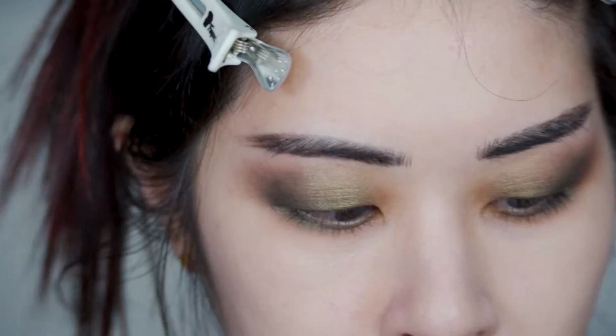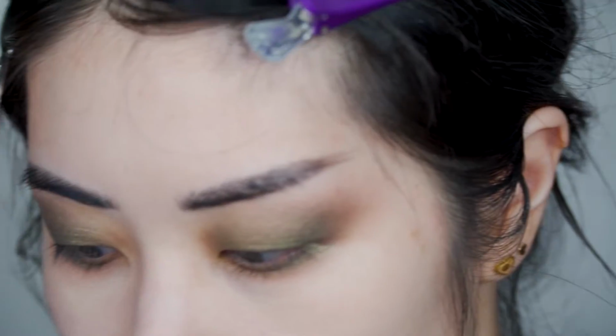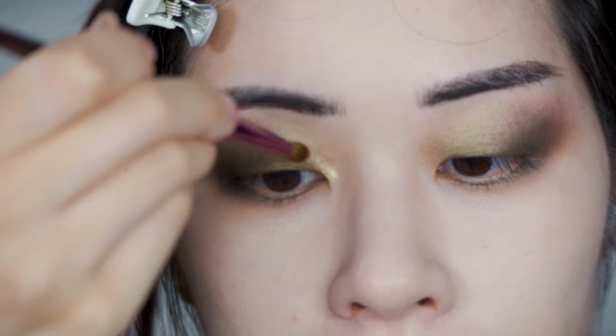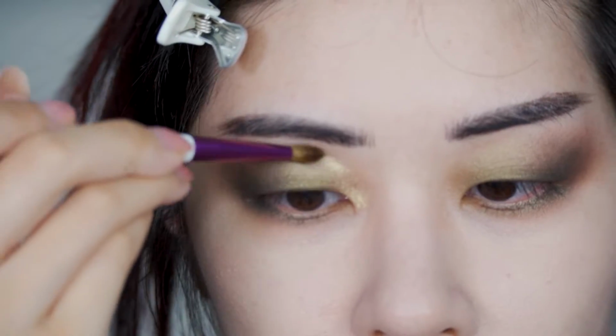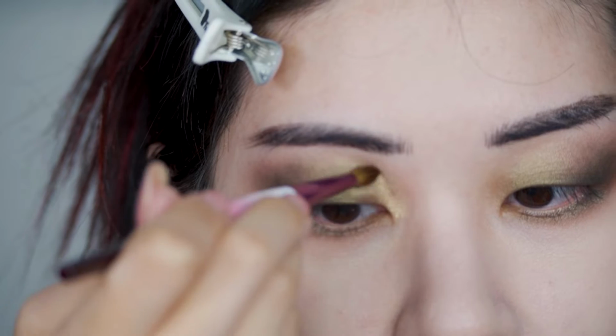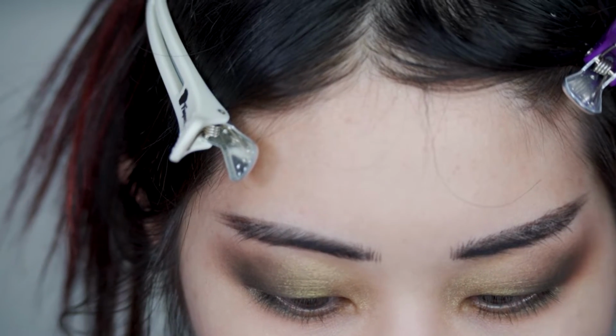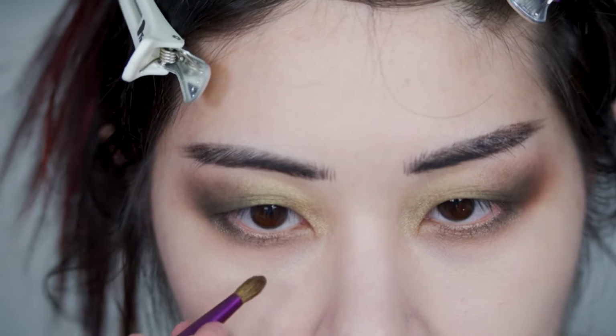So I really want to go into this shade right here. It's a desaturated pale gold, such a pretty shade. This is a pretty standard shimmer placement I like to do, so technique-wise, this is not going to be a groundbreaking look. I'm going to go ahead and take the same shade on the lower lash line.